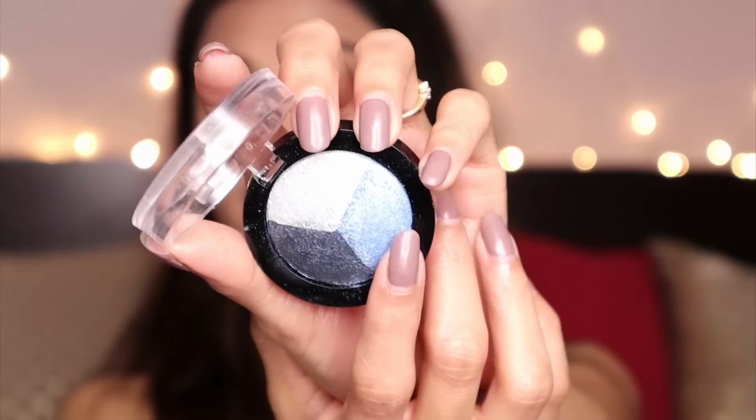I mean, obviously I'll ask you to use your fingers, because if you use your fingers, the color comes out much more and much brighter. So if I were to be applying this one, I would use my fingers. Next, I'm going to take this blue shade and I'm just going to apply it in the middle. Whoa.